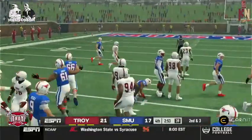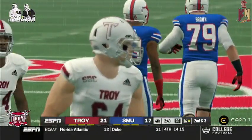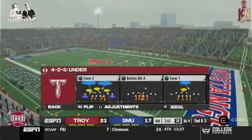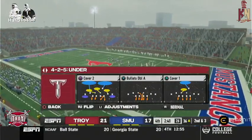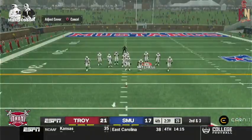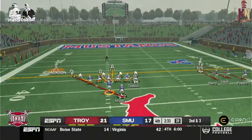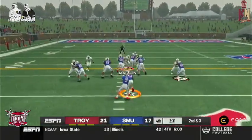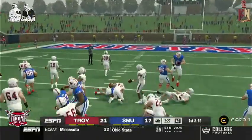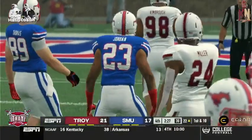Jordan gets 7 yards on the play. They need about 3 yards to get the first here on second down. Hammerhead! Hammerhead! They'll bring him down at the 22. Great job here converting and keeping this defense on the field. They're getting very tired.